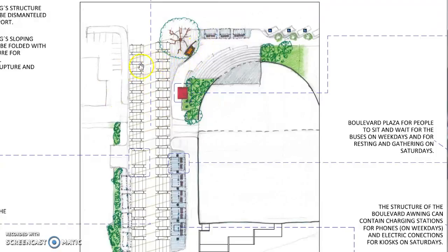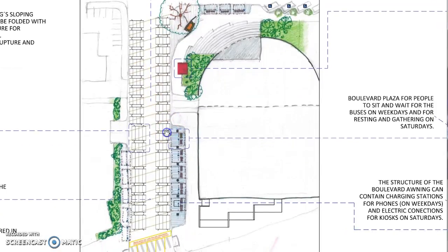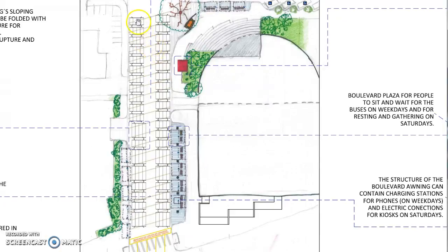And this would open this plaza to the market, so that could be a good thing for Saturdays and also for the weekdays, because this plaza would have the condition as it is. Okay, these elements are the new awnings, and I will explain the project of each element. These are the permanent awnings, just as this one, that work also as a boulevard plaza and the bus stop during the weekdays, because during the weekdays this space is used as the bus stop.